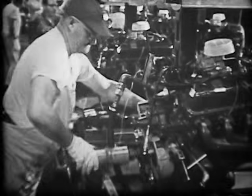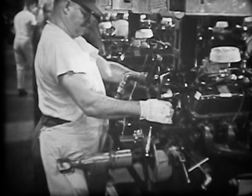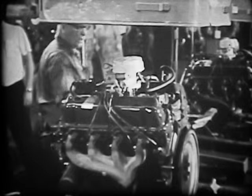Every Ford engine is run for about 10 minutes before shipment. 45 of them at a time in this plant. Each is checked for oil pressure, vacuum, leaks, noise level, idling smoothness, and, exclusive with Ford, exact engine balance. In one of the most thorough tests of any mass-produced engine made.